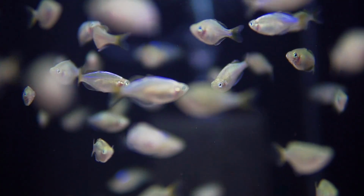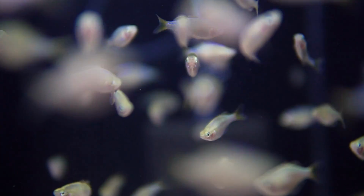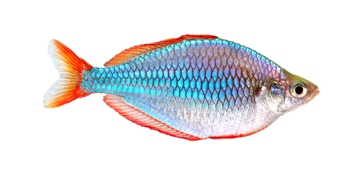Now, yes, you've got to get them in a group. Yes, they're a little bit spendy, anywhere from $5 to $10 apiece. They live a long time, which is nice. And they school. And they're easy to sex. So if they have red fins, they're boys. If they have yellow fins, they're girls.